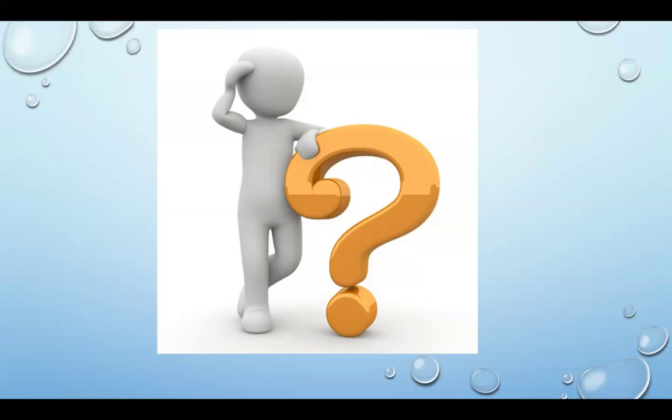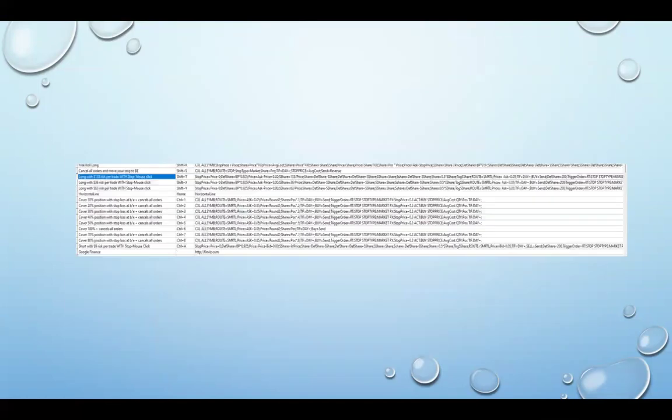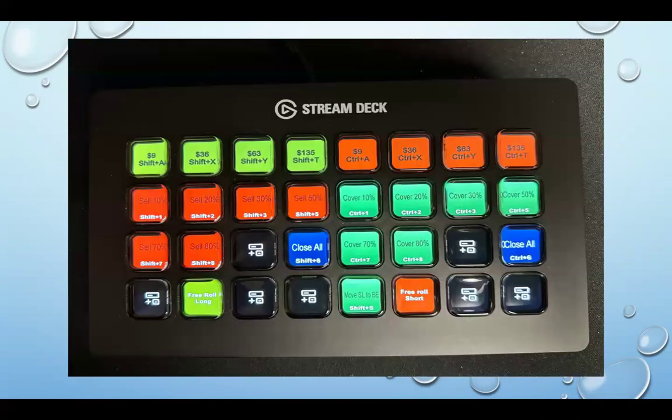So what was that trading station you were showing? Which one, the Stream Deck with hotkeys? Yeah, the Stream Deck. It's a programmable keyboard. You can find it on Amazon. Okay, so does this work with Thinkorswim or any other platform?